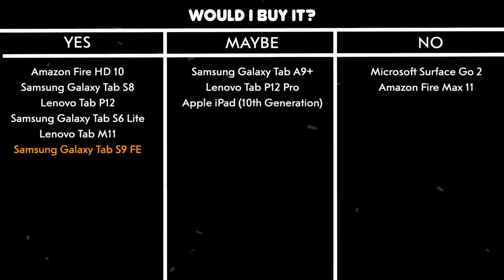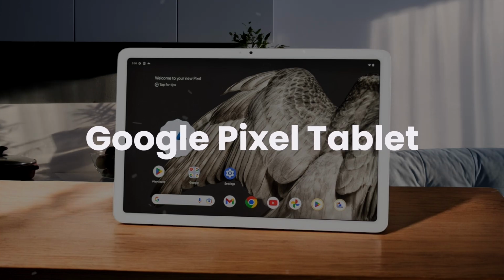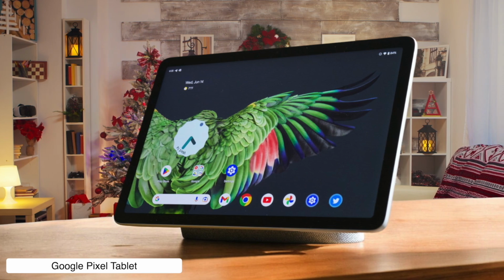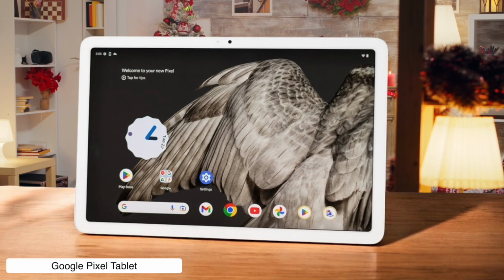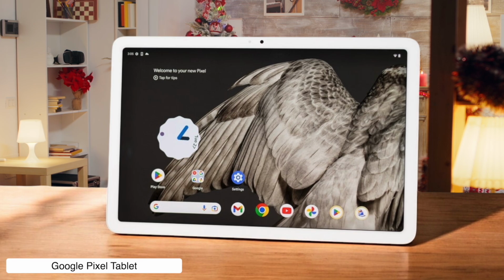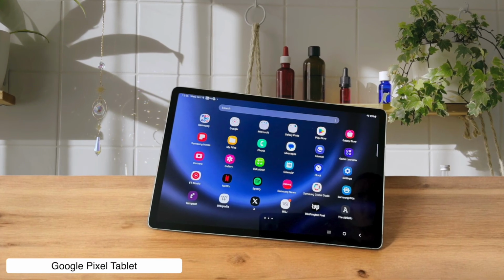Would I buy it? Yes, it's basically a budget version of Samsung's flagship tablet that keeps the important stuff while cutting the right corners. Google Pixel Tablet. Google tried something different here with the included speaker dock that turns it into a smart display, which is neat, but then they went and put a basic 60 Hz display on a $500 tablet. The Tensor G2 chip handles everyday tasks fine, but gets weirdly hot under load, and the lack of any first-party accessories is just lazy.